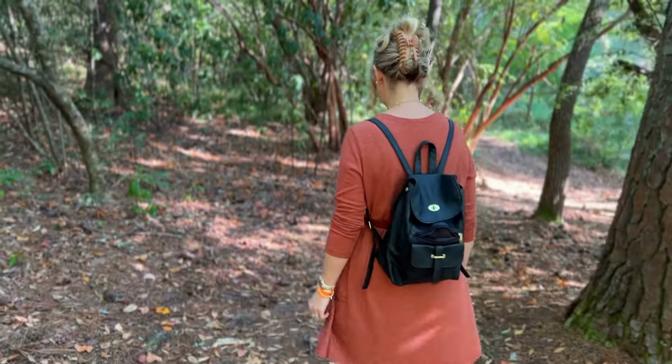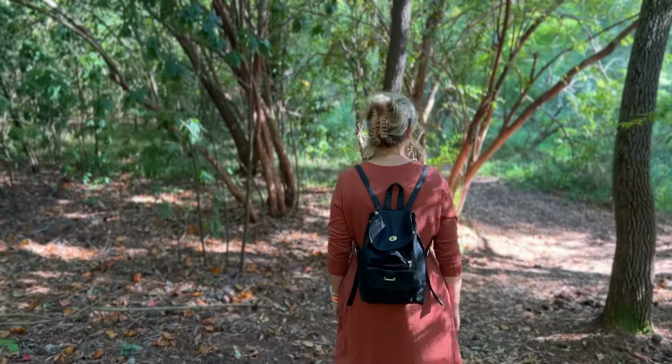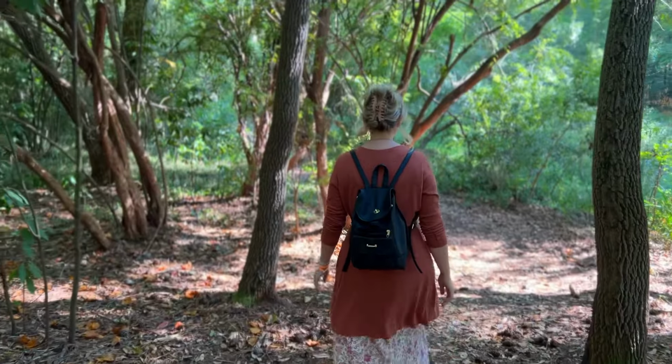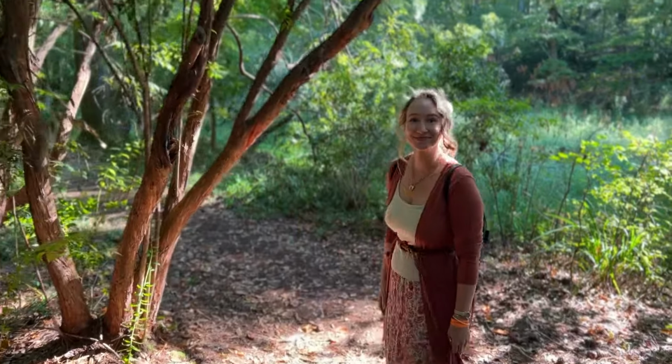Locals can get a yearly membership to the gardens, and I really think that if I lived closer, I would like to because it was just so scenic, and all of the trails provided a great way to enjoy the grounds by foot or by bicycle.